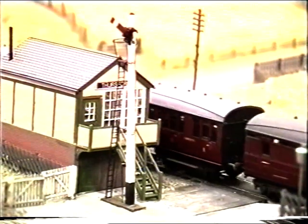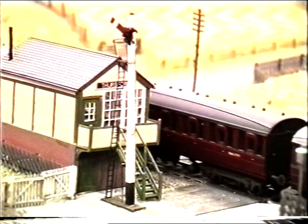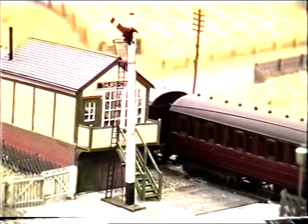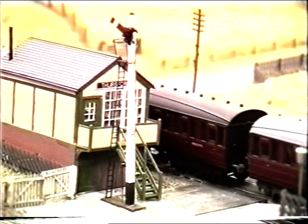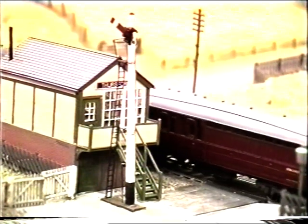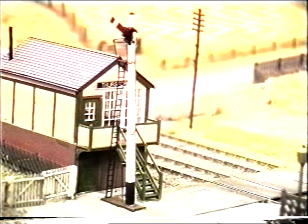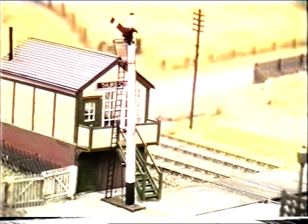Again, the layout features fully interlocked signals and point work, so that once a train is correctly signalled, the driver can proceed with total confidence that he has the road. Just watch the realistic movement of this signal arm, including bounce.